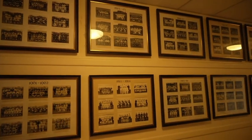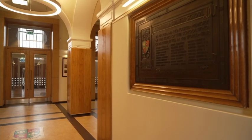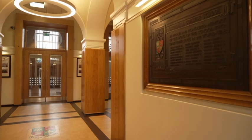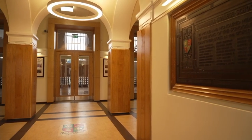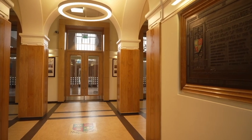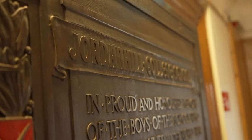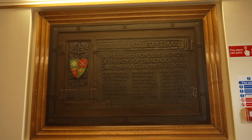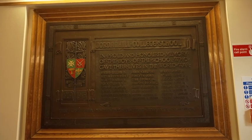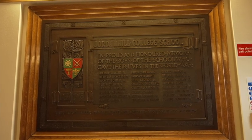The foyer was refurbished in 2012 at the same time as the main hall, with long sealed doorways being reinstated, new oak panelling and new flooring laid. Our Roll of Honour, located here at the front door, was unveiled in November 1948 and is dedicated to 24 former pupils who died during World War II.